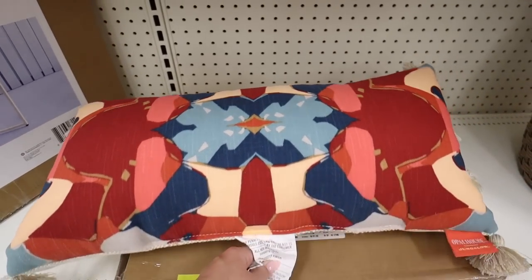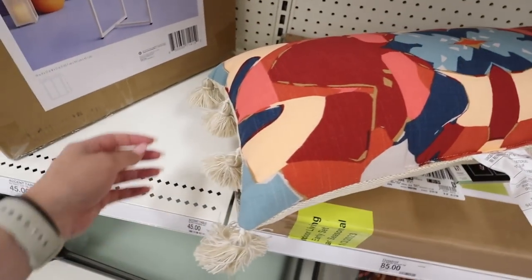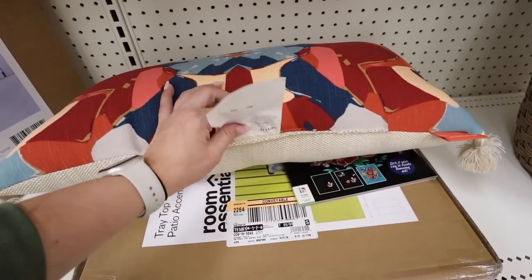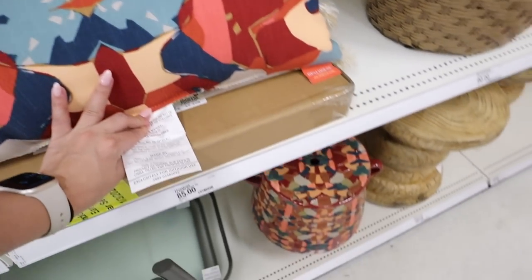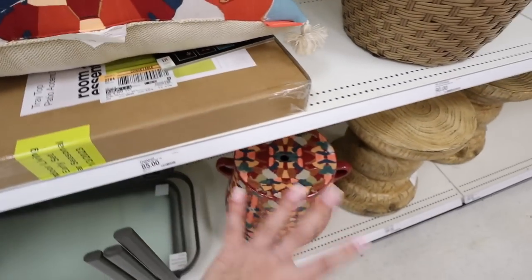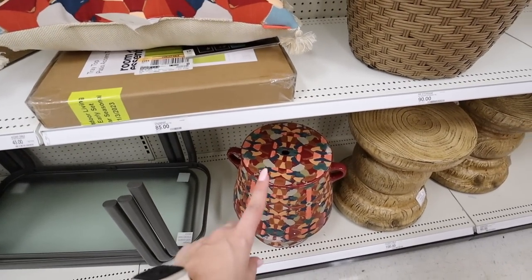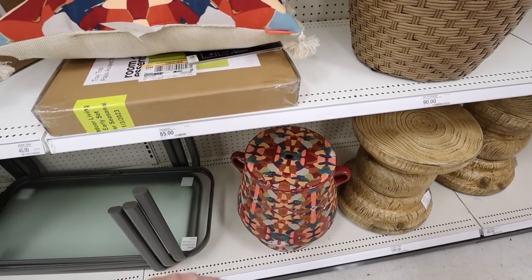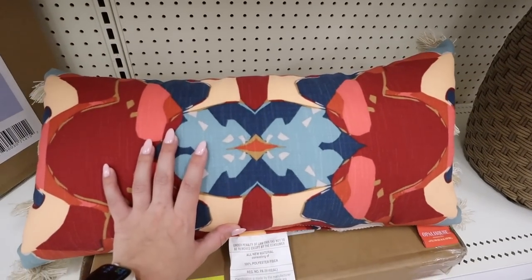There's actually this Opalhouse Jungalow pillow that matches it. I love all the tassels on the side. This is so, so pretty. I love how they have the pillow that goes so perfectly because this is such an abstract pattern, but also you can just pull from any of the colors on here if you want something a little bit less busy, like if you want this to be more of a showpiece. But this is stunning too.